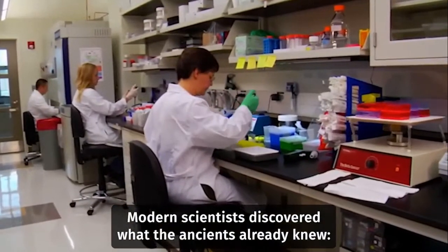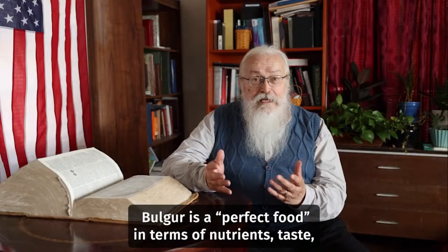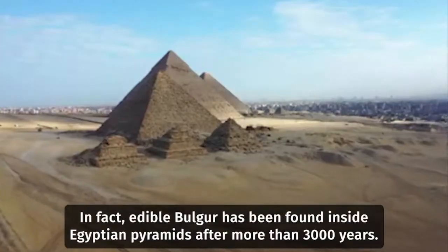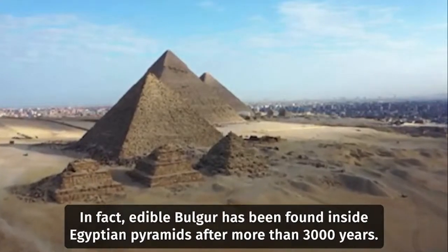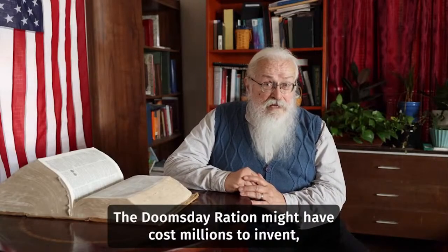Modern scientists discovered what the ancients already knew. Bulgur is a perfect food in terms of nutrients, taste, and most importantly, shelf life. In fact, edible bulgur has been found inside Egyptian pyramids after more than 3,000 years. The doomsday ration might have cost millions to invent, but it's super cheap to make or replicate.